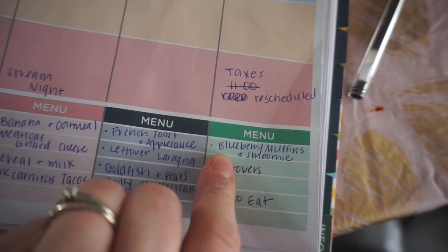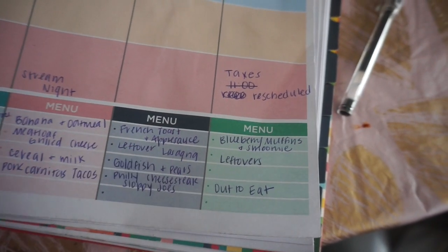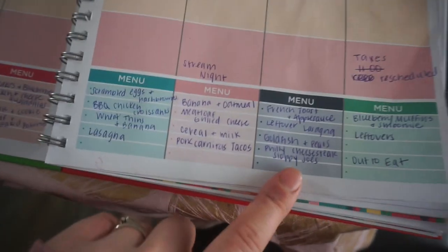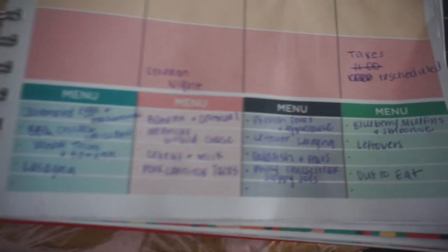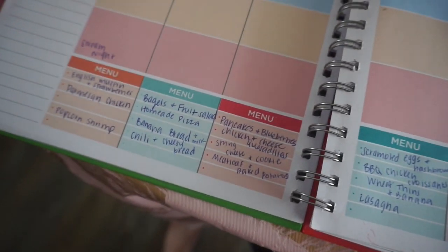Saturday, we will have blueberry muffins and a smoothie for breakfast. Lunch will be whatever leftovers we have in our fridge, and Saturday night is out to eat. I usually do one evening a week that's out to eat, and it's usually Friday or Saturday. It's going to be Saturday this week. So that is my menu for this week. Hopefully that gave you some meal ideas.